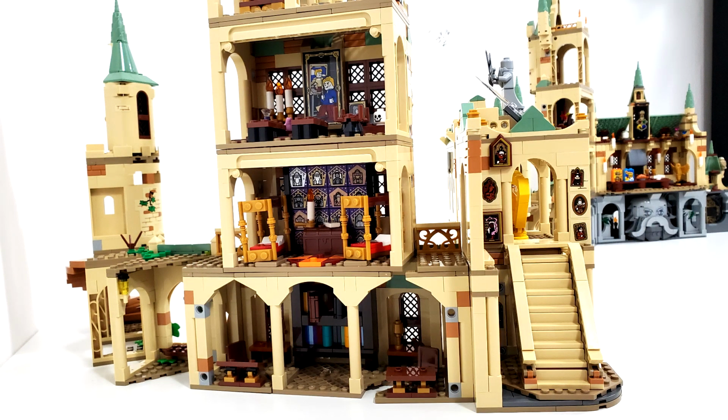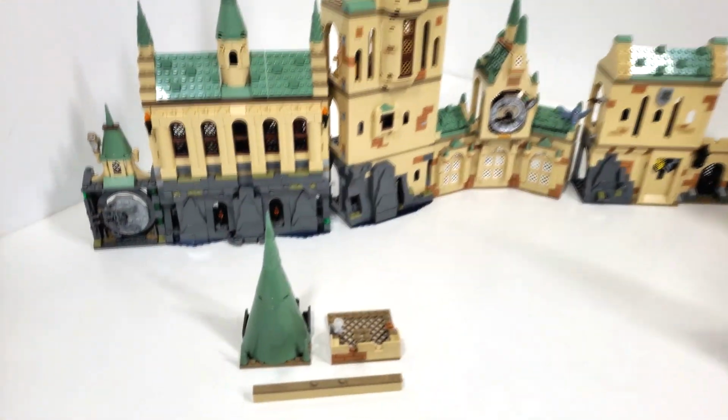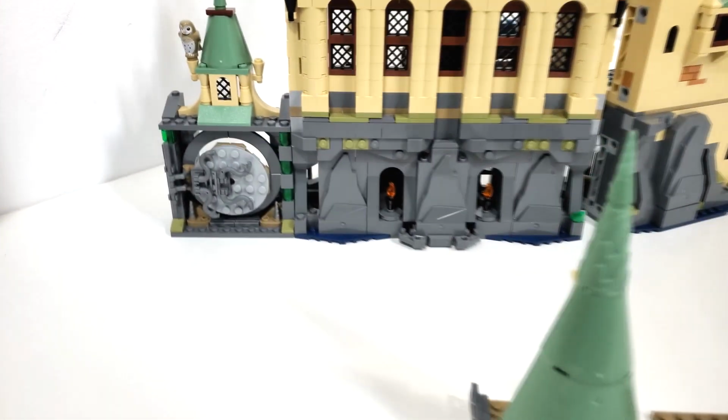Additionally, you can also turn the staircase and enter the Gryffindor common room, which actually doesn't exist because it just leads to the Gryffindor dorms promo, which I'm really happy that LEGO actually made the Fat Lady within this particular lineup. I think it works well just as a transition to last year's promo.